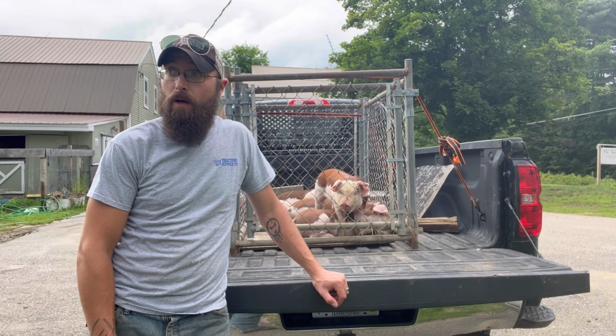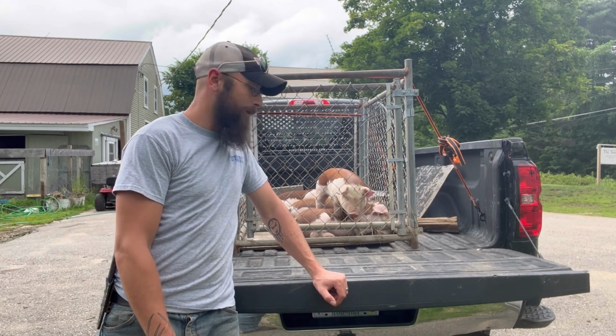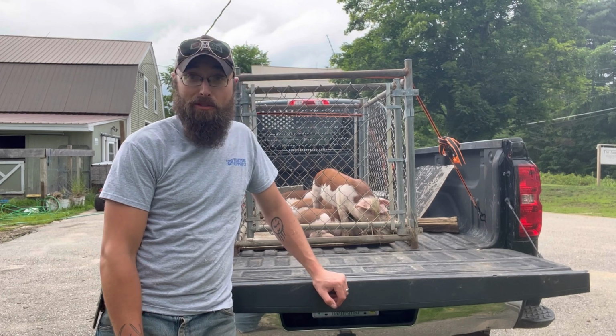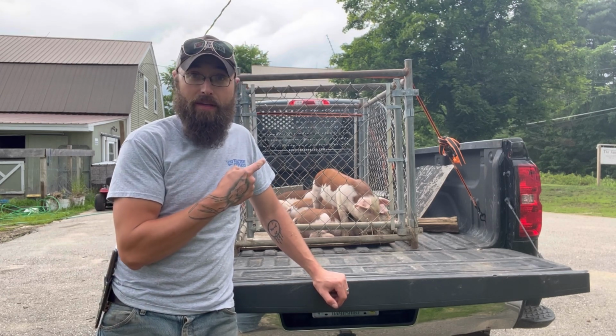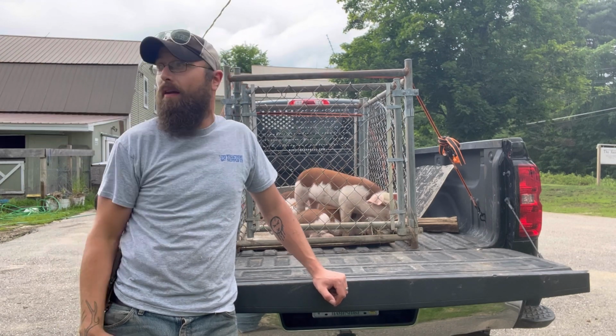All right, kids. Well, we are home finally. These guys are doing all right. They're a little bit car sick from the ride home. So now comes the super fun task of getting them out of here and into the boar pen.